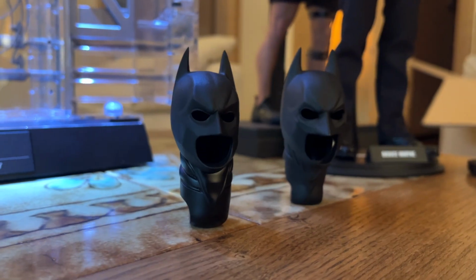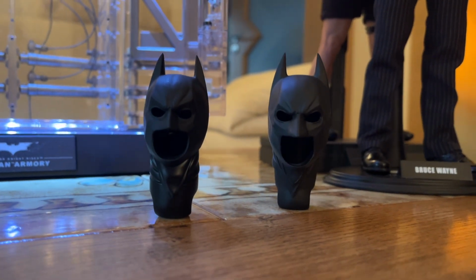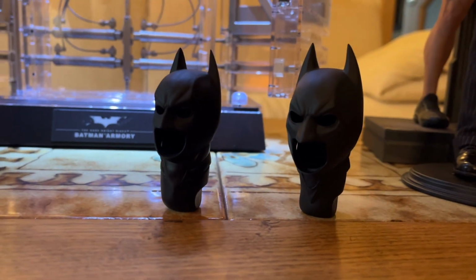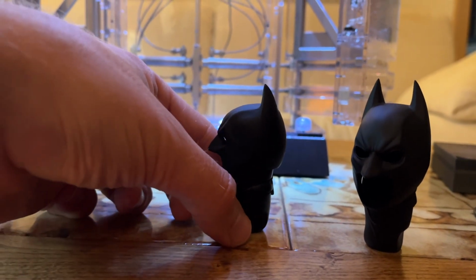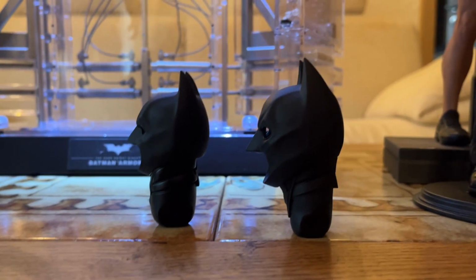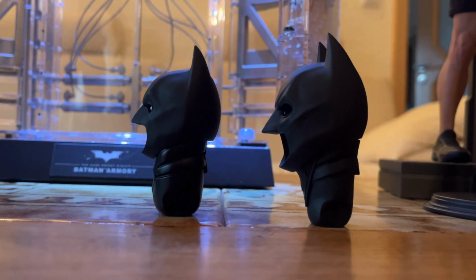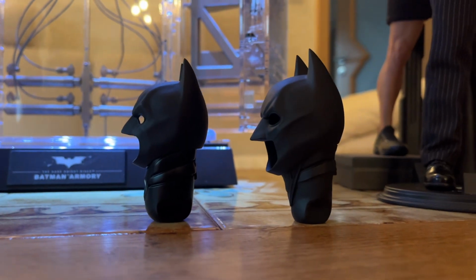Look at the difference of these two cowls in both shape and size. This is crazy. So again, on the left, the Dark Knight cowl, on the right, the Rises cowl. Let's turn them. This is incredible. Look at the shape of the nose on the right side, how pointy it is. Damn, this new cowl is perfect.